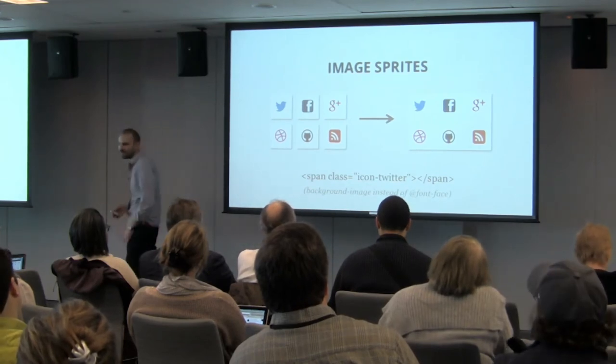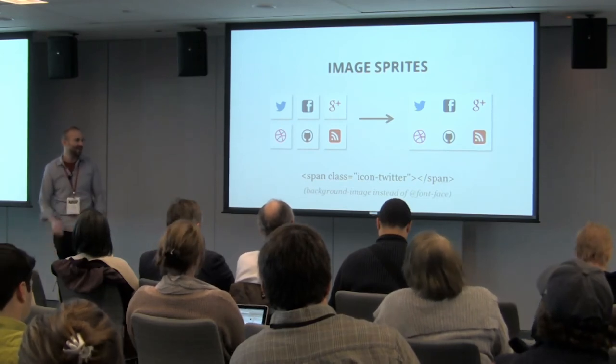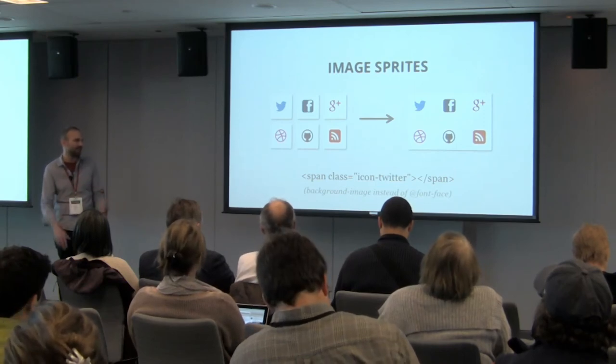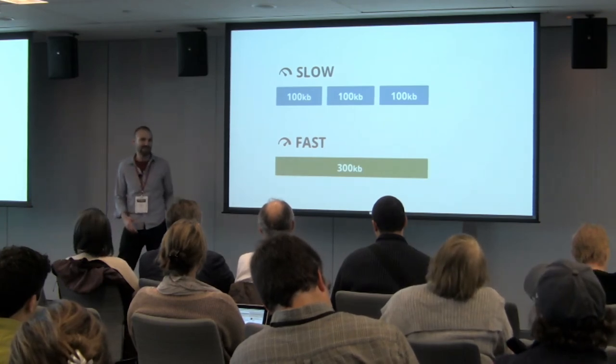image property instead. The nice thing about these is you're not going to run into those Windows Phone 7 Opera Mini glitches. They look a little bit crappy on Retina screens if you don't structure it right. There's some ways around that. They're also kind of a pain to maintain. But this works off that same principle, right, of one file downloads faster than many.